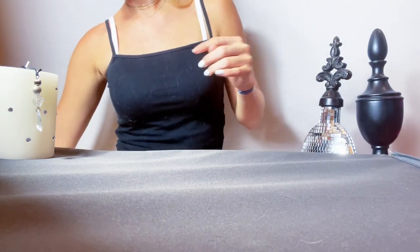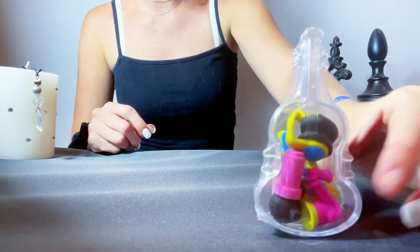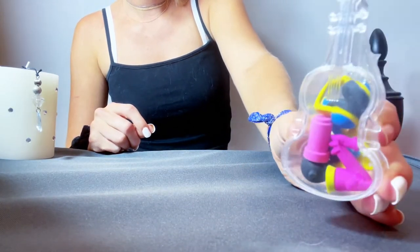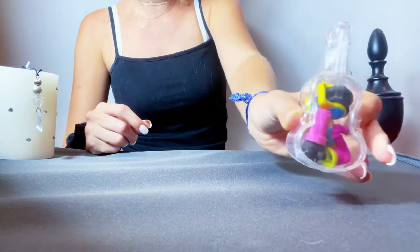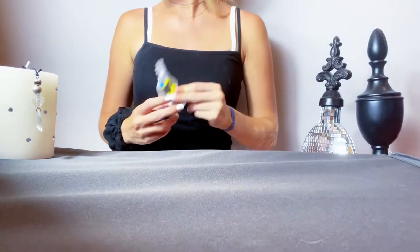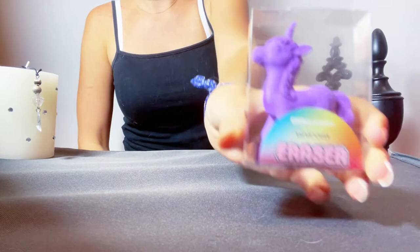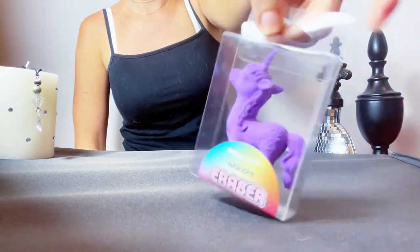So next, another little case. But look how cute this is. This is a little guitar and it has like a microphone and just different instruments and headphones and just different music things inside. So I just think that this is super cute. Next I got this little unicorn. He's so cute. I love this little guy.